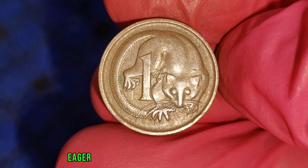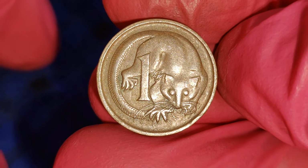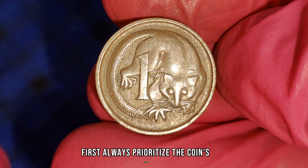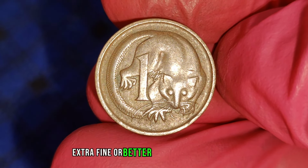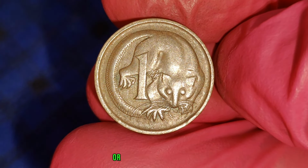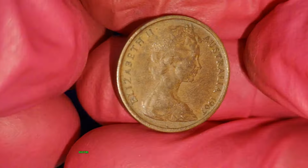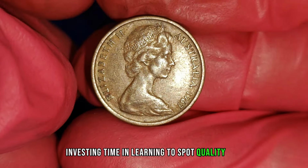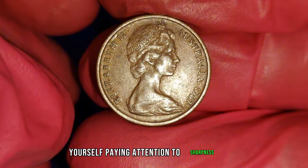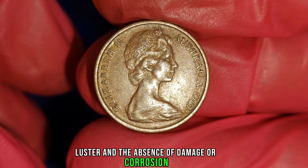For those of you eager to add this gem to your collection, here are a few valuable tips. First, always prioritize the coin's condition. Extra fine or better is where the real value lies. Make sure to buy from reputable dealers or auction houses that provide clear grading information. It is worth investing time in learning to spot quality coins yourself, paying attention to sharpness of detail, luster, and the absence of damage or corrosion.